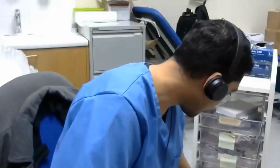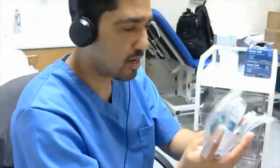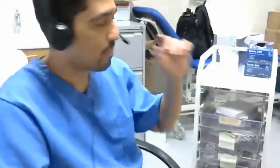And then I've got some blood stuff over here in another drawer. So at least then, if I need to do the antibody test, I've got my stuff there. And then I've got some PPE at the bottom and some gloves.